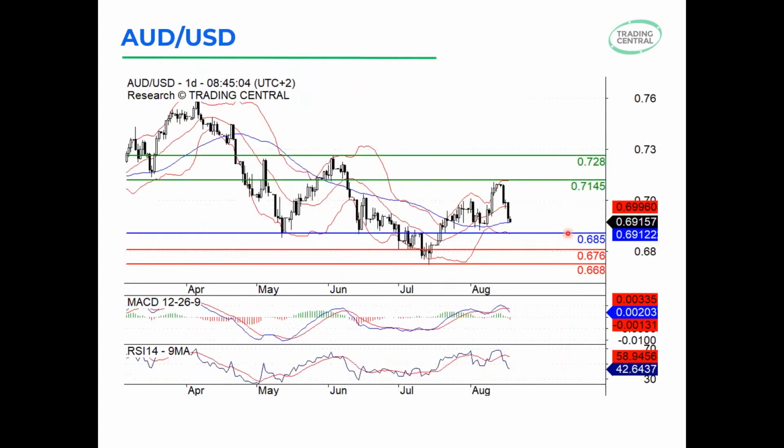Yeah, the next one will be the Aussie dollar. On this daily chart, we can already see some large swings in AUD/USD during the last 2 quarters. But again, when it dropped to a new low in July, we saw a bullish RSI divergence, and therefore a rebound has started.